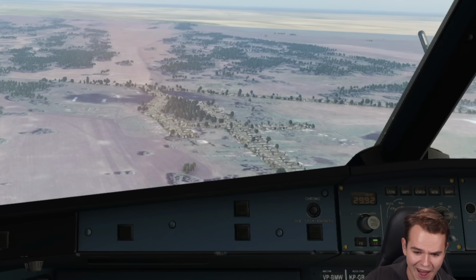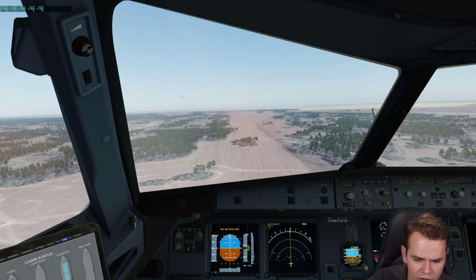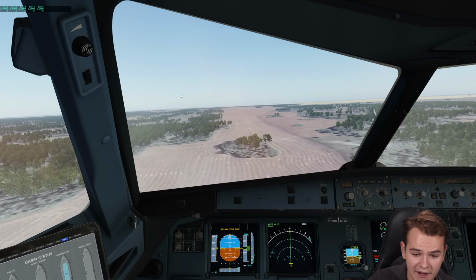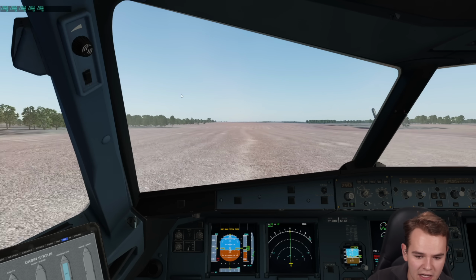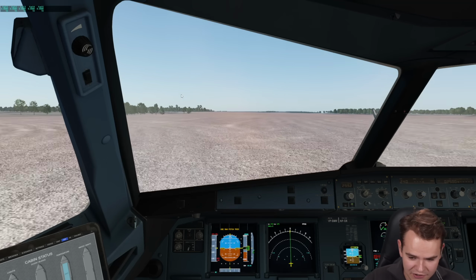There we go. We've got a little town down here, actually. Now, I think that looks like a wheat field down there, so we might be able to land on that one. I couldn't find the exact location of that A320, but come on. There we go. Looking good. We're very fast. We're way too fast, but come on, let's try to land down there. Stopping won't be that much of an issue. There we go. Let's try to stop.